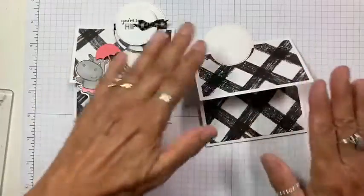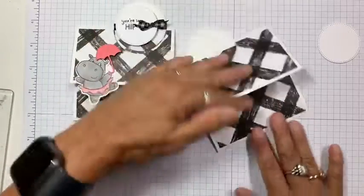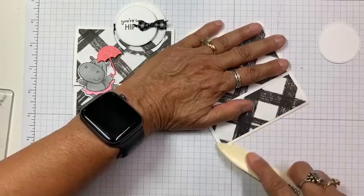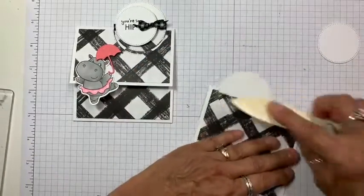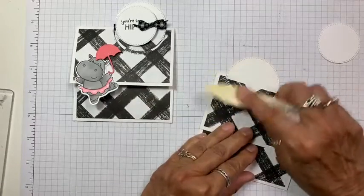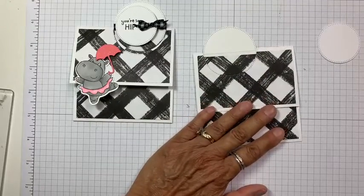So at this point, though, you're going to feel a little bit of a bend here. So you're going to go back to your bone folder, and you're just going to push down on your score lines really well. And over here where it's a little bit narrower, just go up so you don't tear anything. And now it's completely flat.